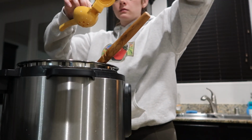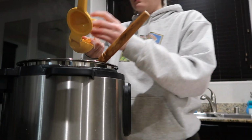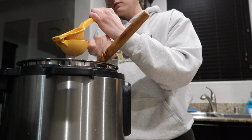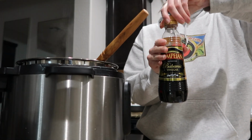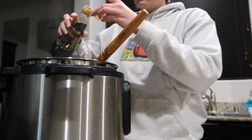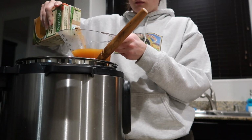My camera died, so also the kale. Let that wilt down, and then I added the juice of a whole lemon. Then we added a bunch more broth. Oh yeah, and balsamic vinegar. I just eyeballed this. I just did 2 capfuls. And then added the broth.